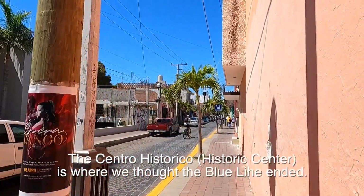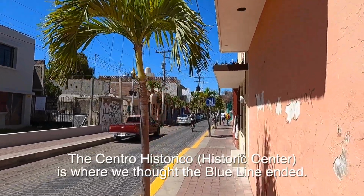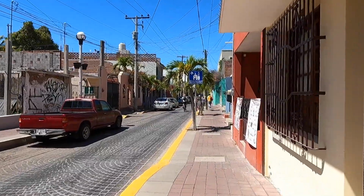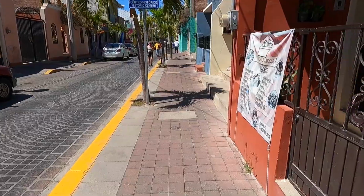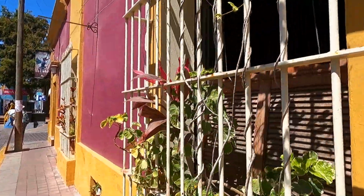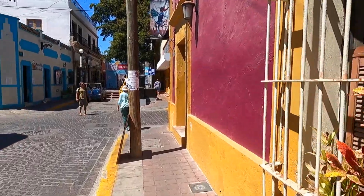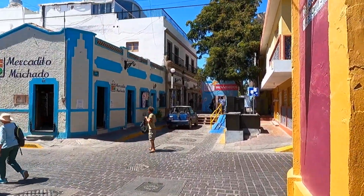But here's Centro Historic again. So the sidewalk is a little wavy. See that? It's up and down, up and down. You could find Mexico here somewhere. And now it looks like we're going to walk through a temporary building or something.